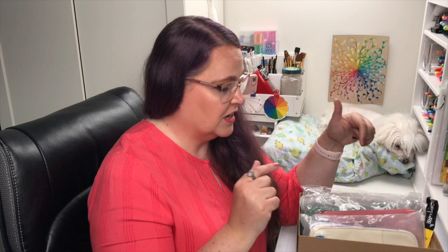So we're going to start, I guess, by opening. It doesn't really matter what order we open. I've got them all labeled 1 through 5, and I have a whole bunch of information printed out here about each one so we can talk about the features that they thought were special and unique about each of them. And then I'll just give you my first impressions.